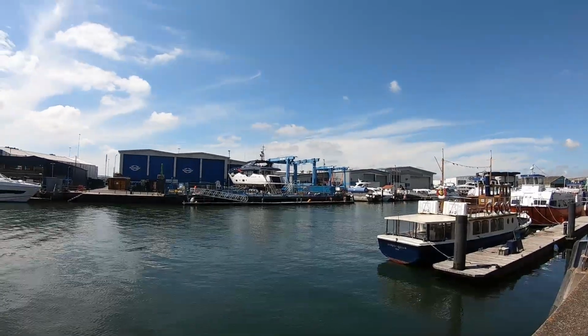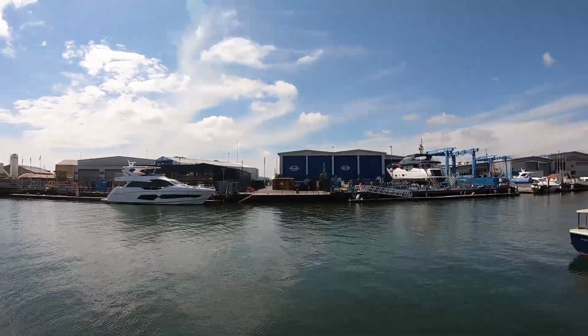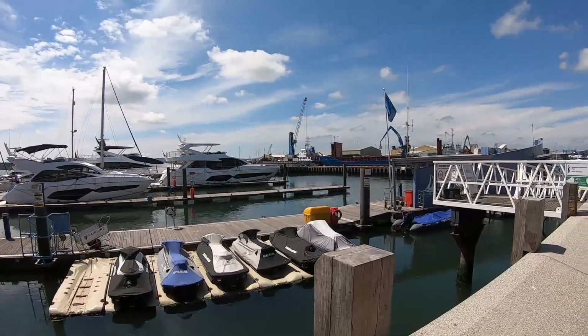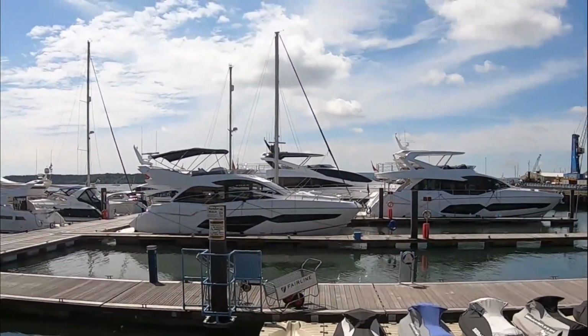It's quite a large working shipyard here. Mainly all Sunseeker boats that are being built here. There's a quarry over there. Brand new Sunseekers there, just been built, probably ready for delivery somewhere in the world.